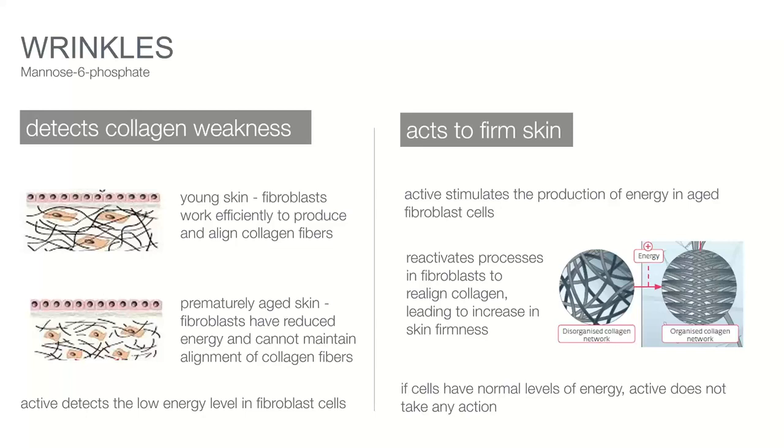We know that in prematurely aged skin, one of the things that's happening is that the fibroblasts have reduced energy. And so one of the things that happens as a consequence is that they can't maintain the alignment of the collagen fibers. What the active actually does in this case is it detects the low energy level in the fibroblast cells. What it then does is it stimulates the production of energy inside those fibroblast cells. So you might remember from school that energy can be produced from a chemical reaction. So it sets off this cascade of chemical reactions that results in the production of energy in the cell. What that does is reactivate processes in the newly energized fibroblast cells. And one of the things it can do is realign the collagen. And that leads to an increase in skin firmness.